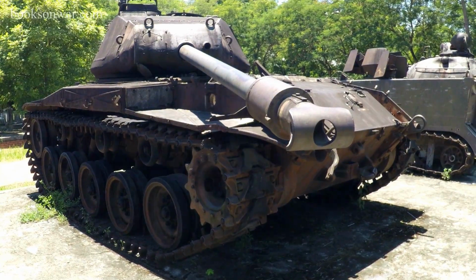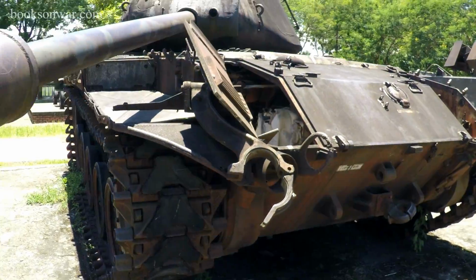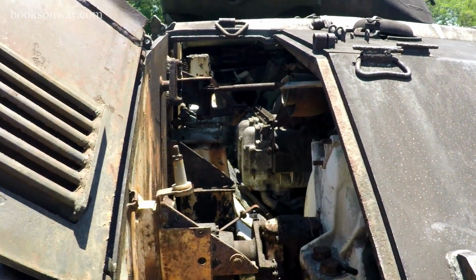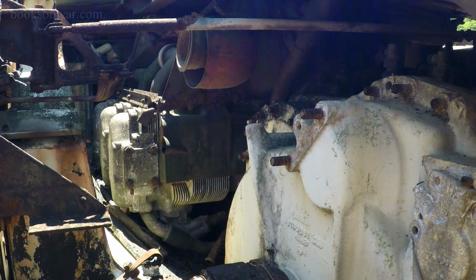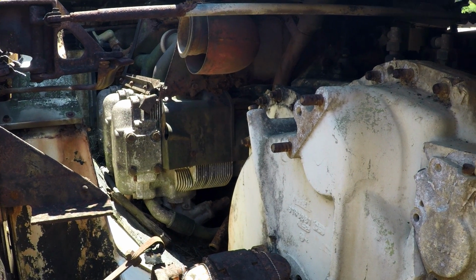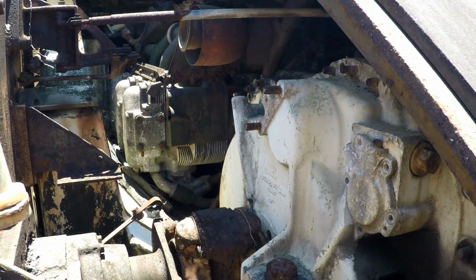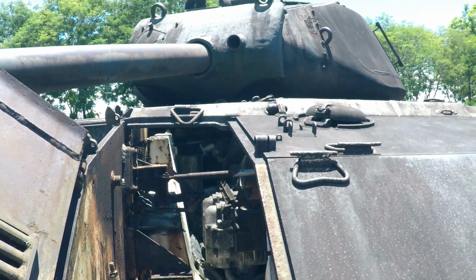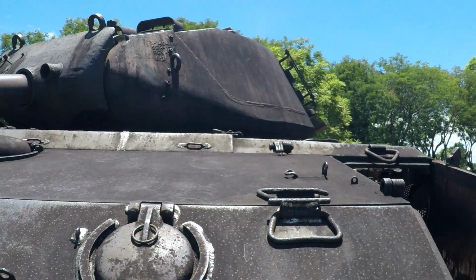The M41 Walker Bulldog, also known as the 76mm gun tank, M41, was an American light tank developed for armed reconnaissance purposes. Between 1965 and 1972, the South Vietnamese Army had taken delivery of around 350 M41 tanks. The M41 proved extremely popular with South Vietnamese tank crews.